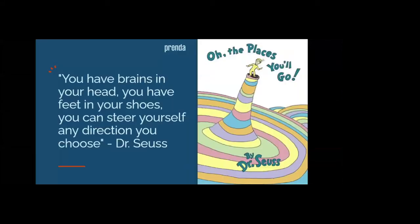When I think of learner autonomy, this quote from Dr. Seuss's "Oh, the Places You'll Go" always comes to my mind. It says, "You have brains in your head. You have feet in your shoes. You can steer yourself any direction you choose."